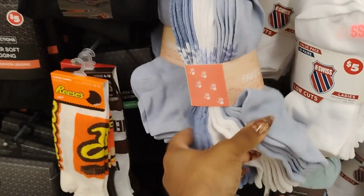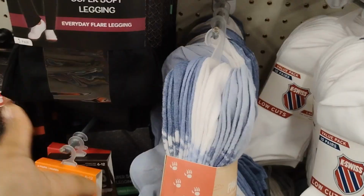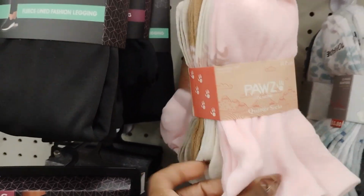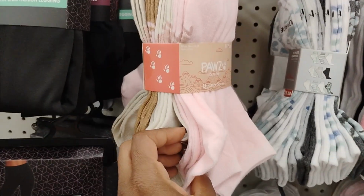Now they come in different colors. They have the all blue and white. Then they also have the pink theme going on. These are really, really nice.